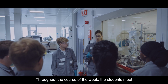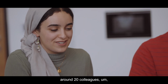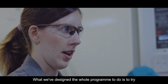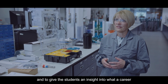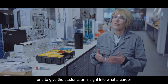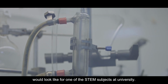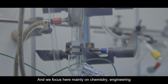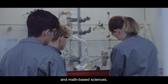Throughout the course of the week, the students meet around 20 colleagues who run individual sessions and activities. What we've designed the whole programme to do is give the students an insight into what a career would look like for one of the STEM subjects at university. And we focus here mainly on chemistry, engineering, and maths-based sciences.